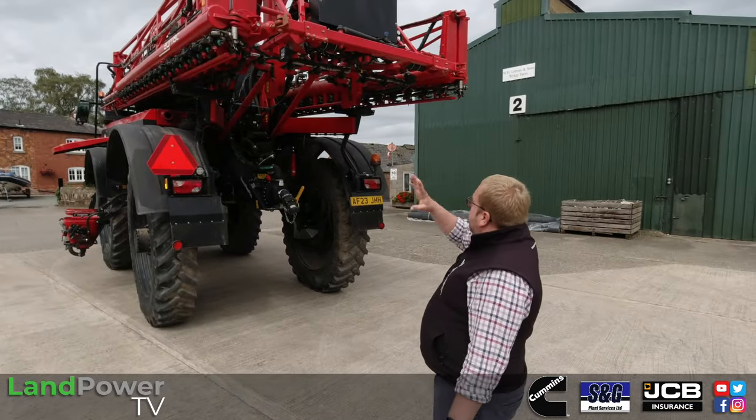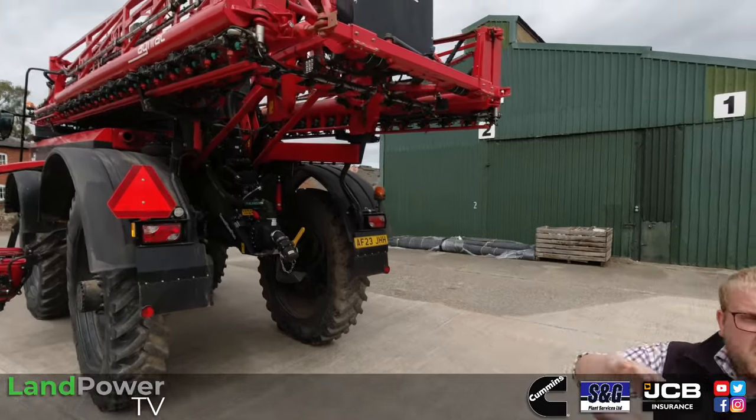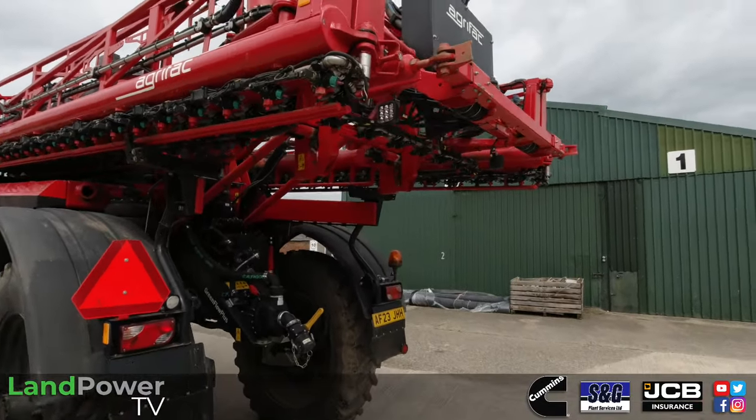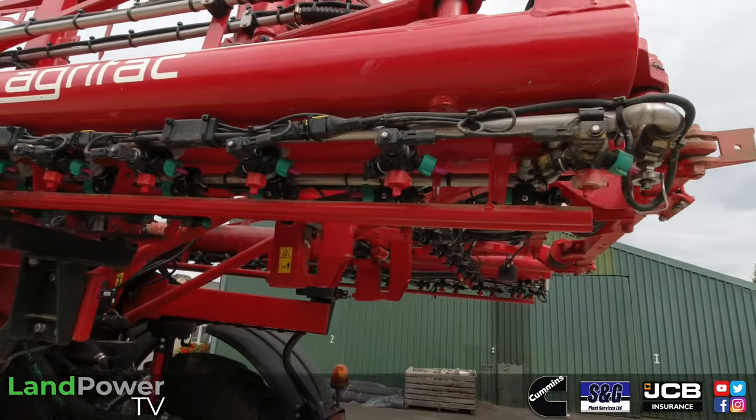Obviously, this is our PWM system. Again, it's an in-house system. Everything on our machine is in-house. We don't have any bolt-ons. So this machine has electric cam savers.